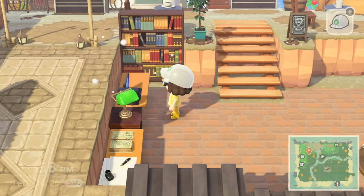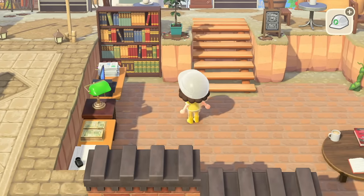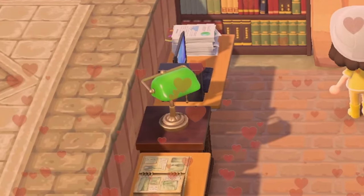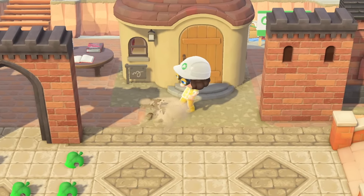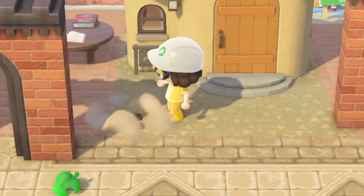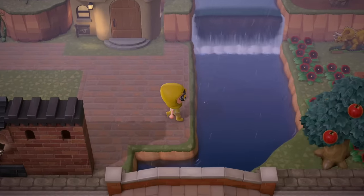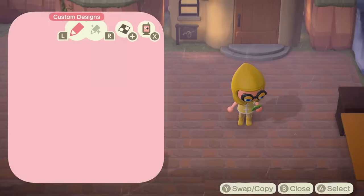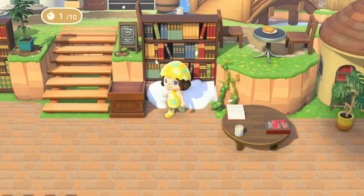I added a line of desks along the left wall with stationery and books, as well as these green banker lamps. I love these lamps. Something about their color is so cozy to me, and they're just one of my favorite parts about old libraries, so I'd definitely be including a lot more later on. With Fauna's house now neatly in the corner, I had a lot more room to play with. After filling in the rest of the area with brick paths, I plopped down some more desks and tables and placed various library-related items around.